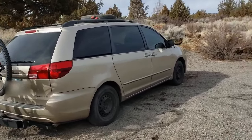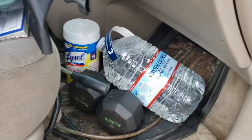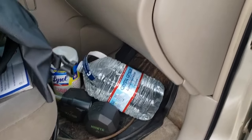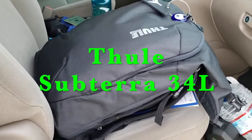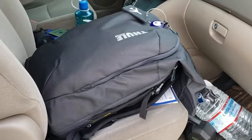So we'll start up at the business end of things. Sign of the times, Lysol wipes and extra water, some weights. Try to keep in shape as best I can. This is my travel bag. It's a 34 liter. It's actually what I used to travel internationally. This is all I carry, just 34 liters, but I'm something of a minimalist, so that's all I need.